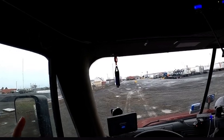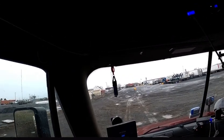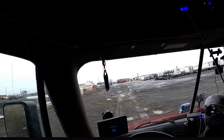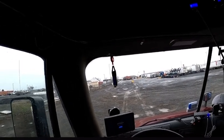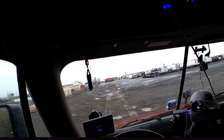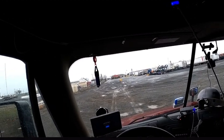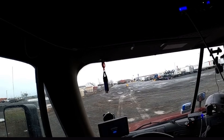This load will deliver down there on Monday in Houston, Texas. So I'll probably have enough time to get a restart in on this load. I'm chasing hours now as it is. And I chased hours from North Carolina all the way out here.